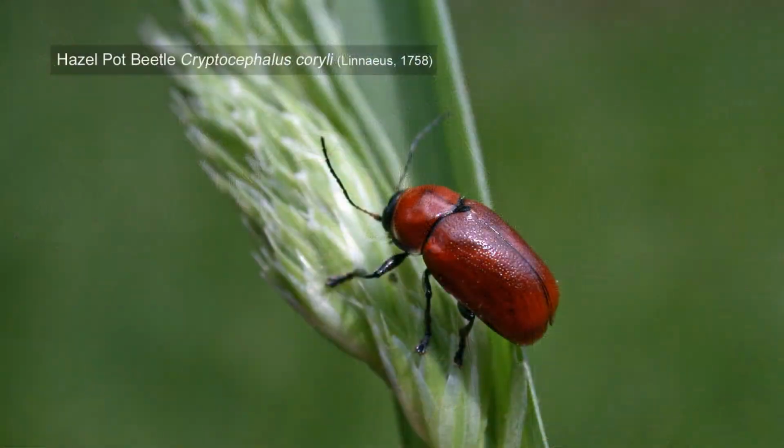Spalford Warren's not a regular site we've ever visited. This is probably only the fourth time I've set foot here, to be honest, and I've certainly not covered this path before. Potentially there could be some interesting invertebrates turn up here. Hazel pot beetle is one that could be here. There is a record from somewhere in the Newark area, it's a historical record. You never know, it could have lurked here unseen.